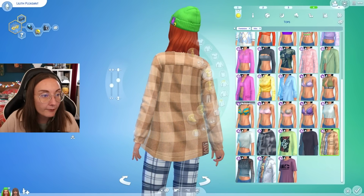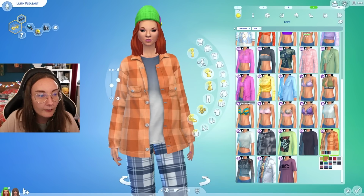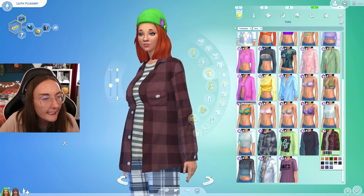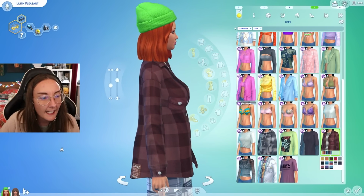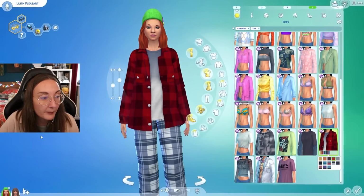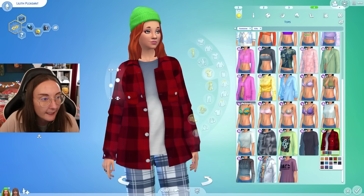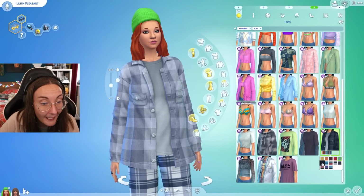We have this flannel shirt. Okay, Rachel Amber. We could have called this the Life is Strange kit and I would have believed you. It looks like it's meant to be a brushed wool type shirt, and I actually quite like the way that it looks in game. A couple of people were saying this looks a bit too realistic, but I think because it has that brushed texture, it kind of looks a little bit alpha-y.